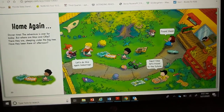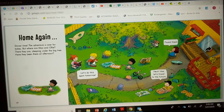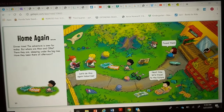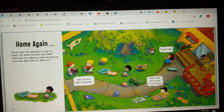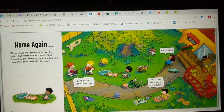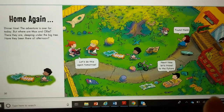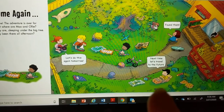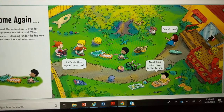Home again. Dinner time! The adventure is over for today, but where are Max and Ollie? There they are, sleeping under the big tree. Have they been there all afternoon? His friend said, let's do this again tomorrow. Next time, let's travel to the future. Found them!